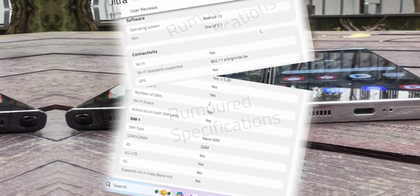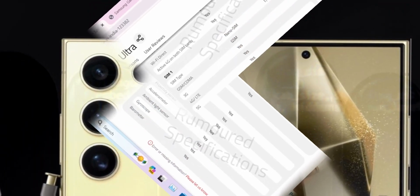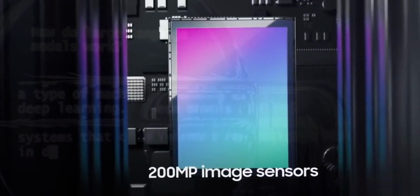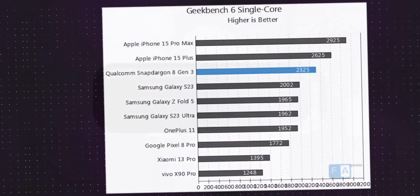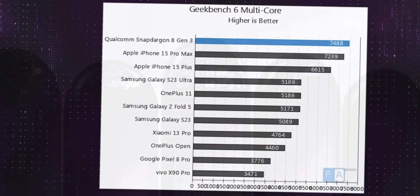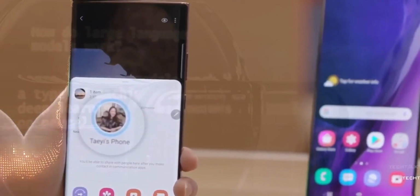The phone's dimensions are said to be 163.40 x 78.10 x 8.90 mm, height x width x thickness, and it weighs 234.00 grams. It is expected to launch in a variety of colors: titanium black, titanium gray, titanium violet, and titanium yellow. It also features an IP68 rating for dust and water protection.